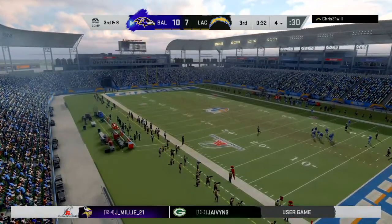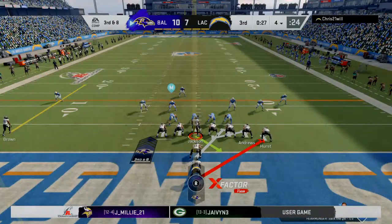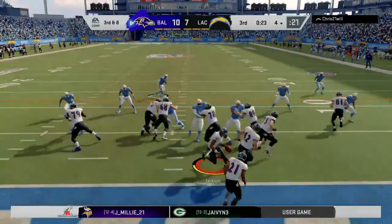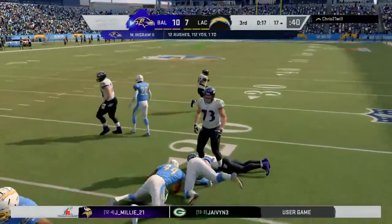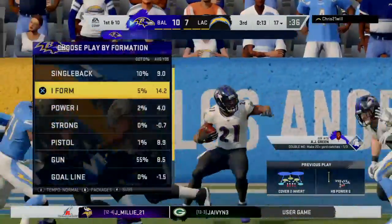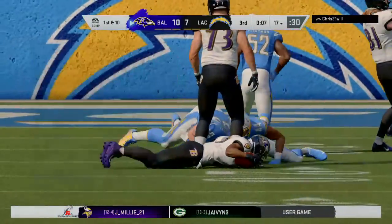You got to try and find some space for your punter, because you don't want him backed up where he has to alter what he does. Facing the prospect of a punt from their own end zone, they need some cushion. Let's see what they can do on 3rd down. Ingram again. And they'll get him down up past the 15. That one good for 13 and a Raven first down. First down, Baltimore.